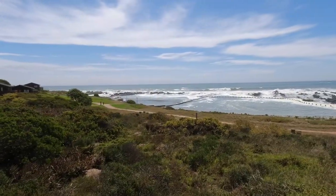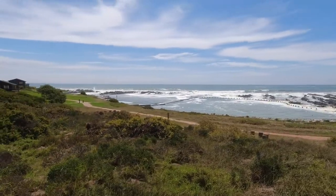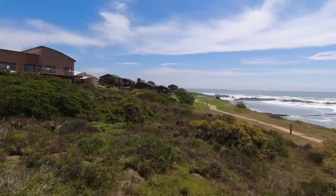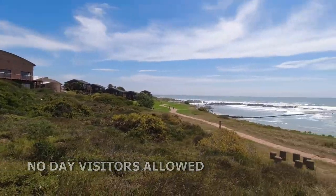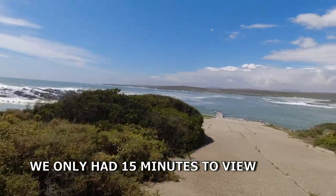Tidal pool number 8. I did not know about this tidal pool, and it caught me completely by surprise. But just so you know, this is not for day camping. As you can see, the chalets are over here, so you have to make a booking. And I think this must be the jetty.